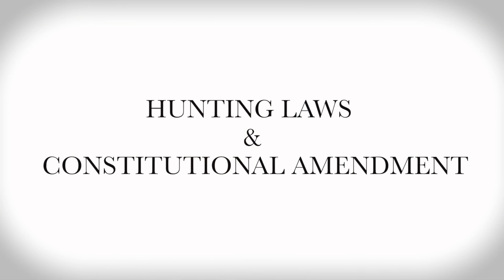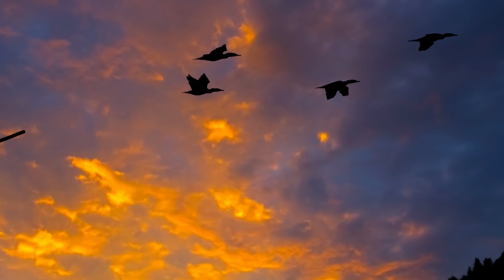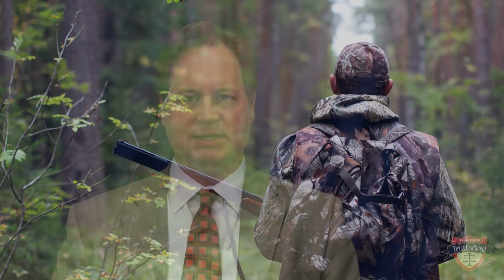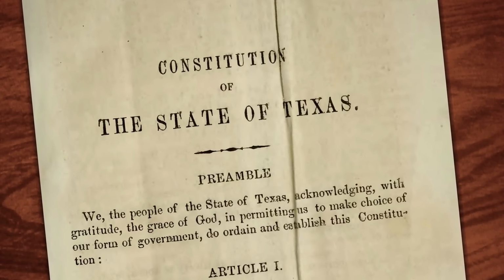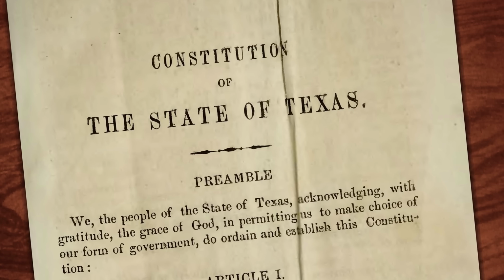Future legislatures cannot pass laws that infringe on a Texan's ability to hunt or fish through traditional methods. Of course, hunting through traditional methods includes the use of firearms. The reason the Texas legislature did this is so that a legislature in the future cannot come back and begin passing firearms restrictions that in any way infringes on the ability of a Texan to use a firearm to lawfully hunt game.